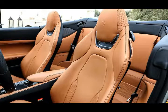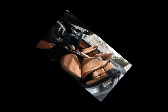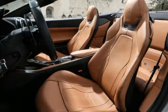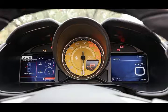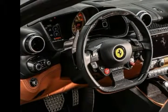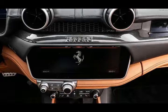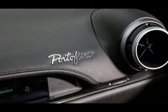The revolution continues inside, where there are no fewer than 4 screens. First, there are 2 TFT screens in the instrument cluster, which can be adjusted with the dedicated buttons behind the steering wheel. Then the 10.3-inch infotainment screen, featuring 3D map graphics, remains in the center, but the true must-have is now the 8.8-inch touchscreen for the passenger.